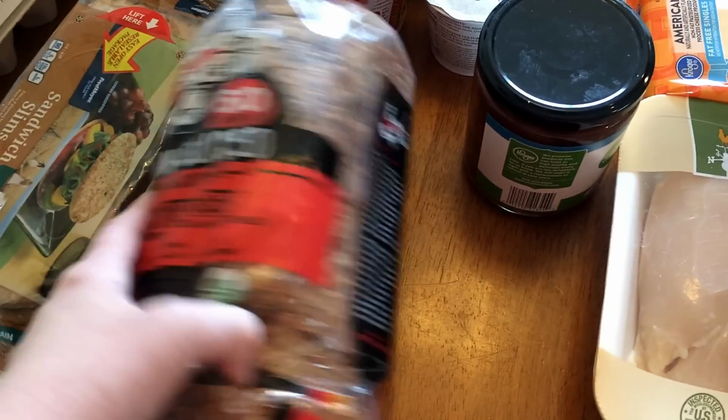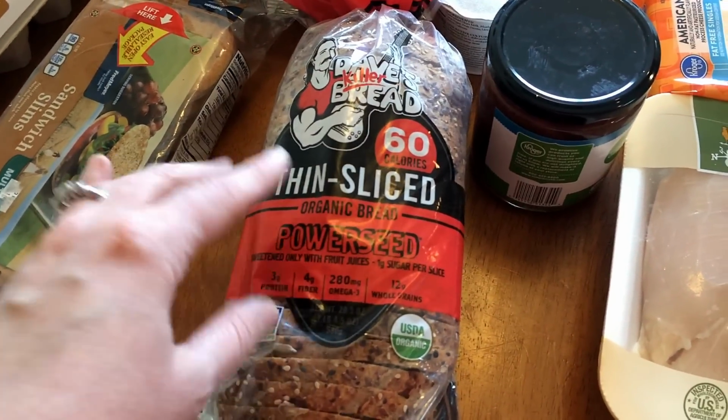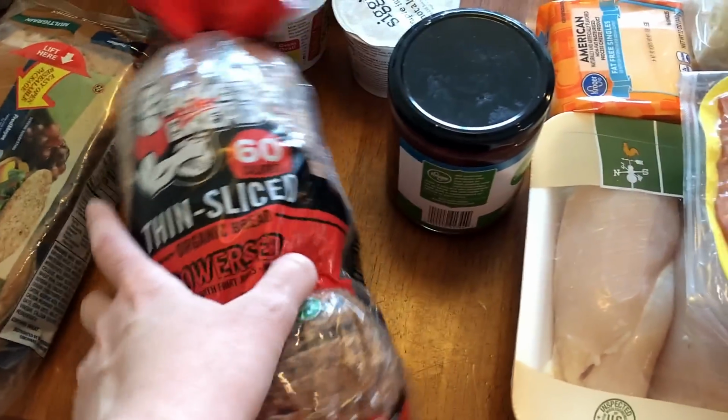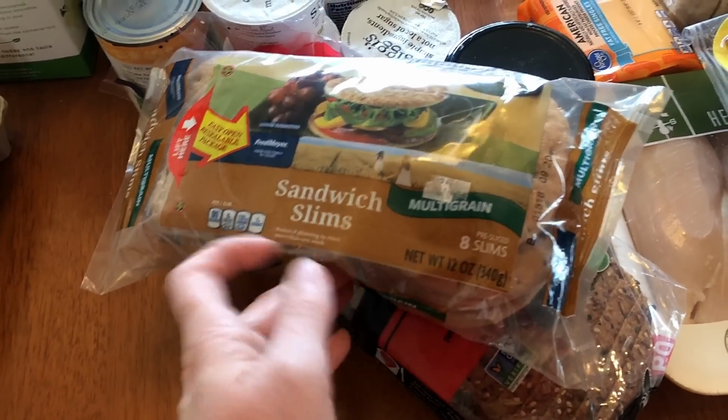So I always have 2 slices, but I really like the Dave's bread compared to the Sara Lee thin slice, because the Sara Lee thin slice doesn't feel like it's very hearty. This stuff is really hearty. So I'm going to use this for my Clubhouse Grill, plus for avocado toast and that kind of thing throughout the week. And these are the Kroger multi-grain sandwich slims.